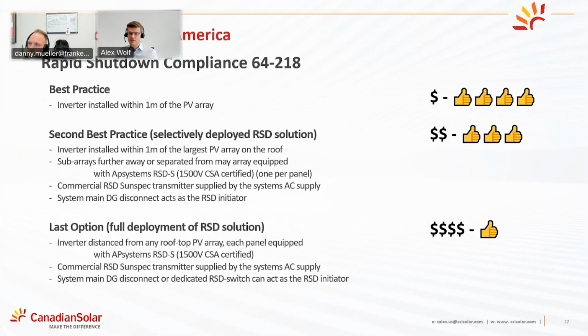So from a reliability as well as from a cost perspective, if you can place the inverter in the field, pretty much adjacent to the array, then you are automatically compliant with 64118, because the control conductor is not leaving that 1 meter, because the inverter is right within that 1 meter parameter. And that's what we see for almost all of those large scale solutions, because it's the lowest cost, highest reliability, and least amount of headaches.